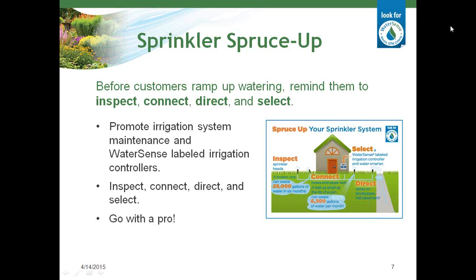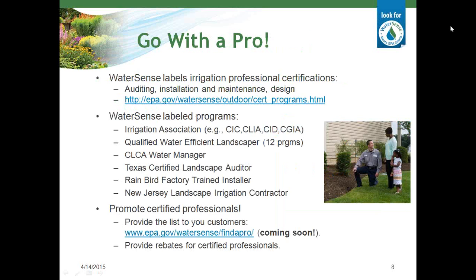So these tips can be promoted to consumers directly to empower them to go out and check their systems, but this campaign also incorporates another very important message, which is to go with a pro. In a perfect world, we could trust irrigation system owners to take responsibility for their irrigation systems that are using precious water resources.